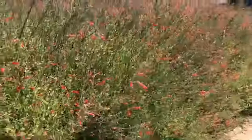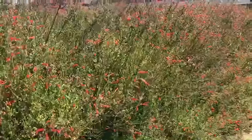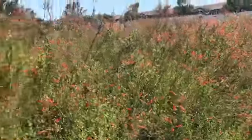So this is our Baja snapdragon, Galvezia juncea, Baja snapdragon.